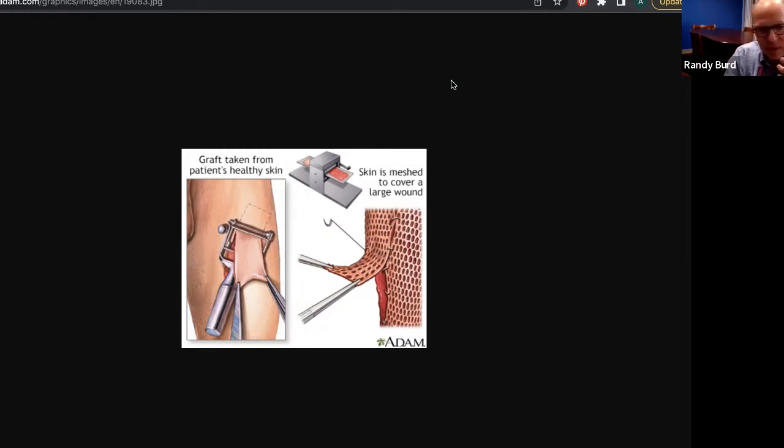A split thickness skin graft is one where you deliberately use the dermatome device to take a super thin layer of skin. So you leave the dermis in place, but take everything above it. You take a little bit of dermis and the epithelium, and the underlying dermis that you keep has the skin elements that allow it to re-heal, so the donor site will heal. And this picture shows taking a sheet of skin.